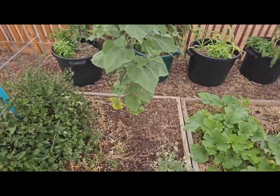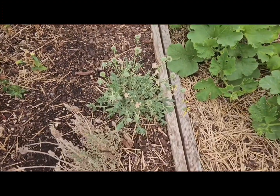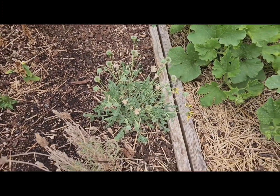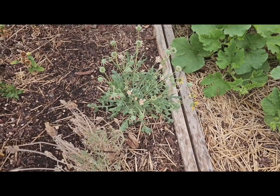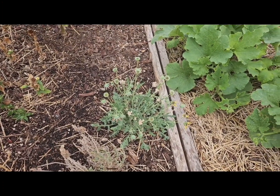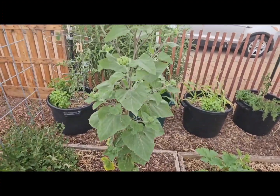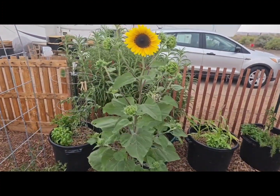In this bed that was supposed to be my flower bed, I do have these things growing. If you guys recall, I don't know what flower this is. I bought it from a fair. It took a while, but it is the only thing that really did anything in this flower garden except for this sunflower that I left.